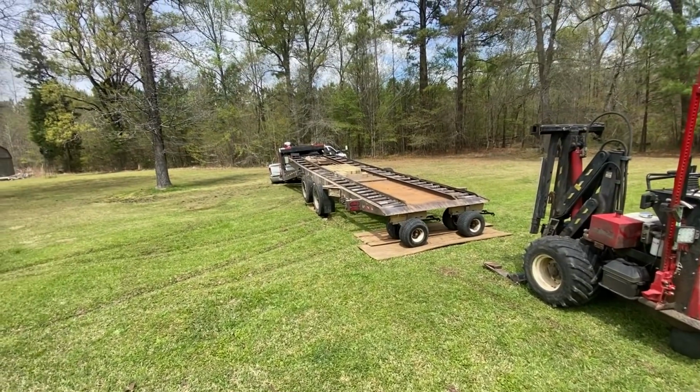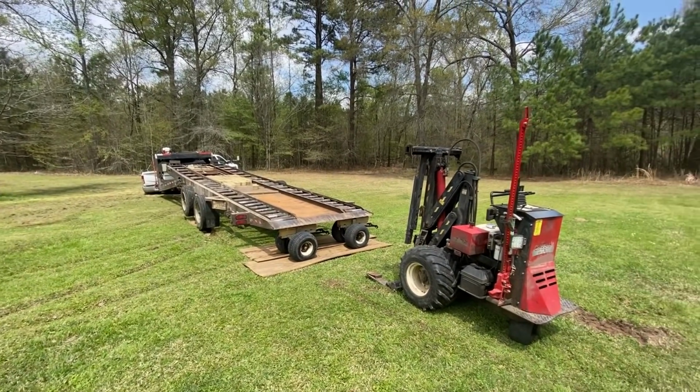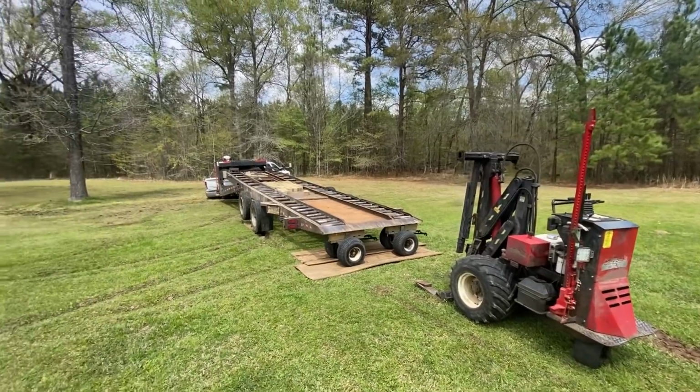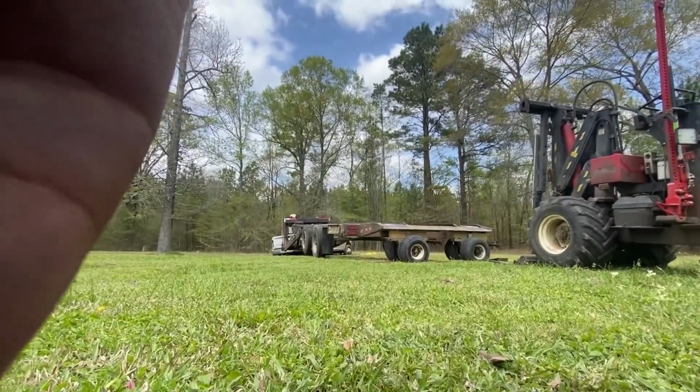Well, waiting on a wrecker and I'm stuck, so I'm gonna try to push this trailer over. I got my dolly wheels under there. We'll try to take this machine and shove it over. All right, put you right there.